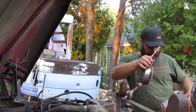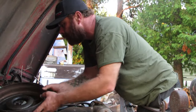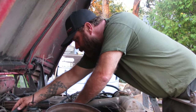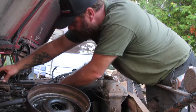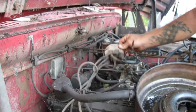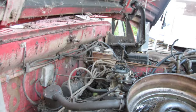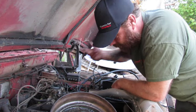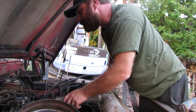Really don't like trucks with plows on them either. They're so hard to work on. I did suggest that you take the plow off first. Yeah, well, that means I'd have to load it, put it back on when it finally sells. Hey, it's got points in it. I thought we already knew that. No, we didn't know that. Well, I knew it was a points setup, but I didn't know if it actually had points in it.